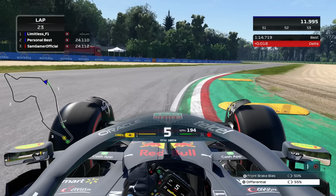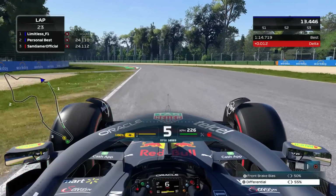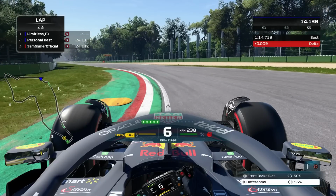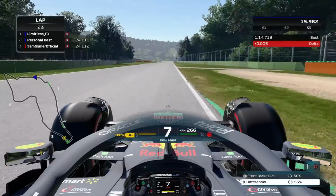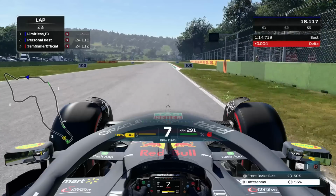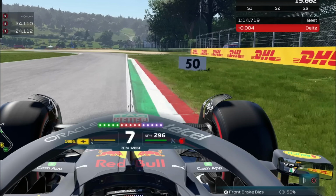Same again for this one, so over the curb but avoiding the sausage curb. This is where you really want to get on the power, so slow in, fast out, use all the track on the exit, and make sure you kiss this one, avoiding these sausage curbs once again. As we finish this corner, use all the track on the exit. Now coming into this one, you want to be turning in before you hit this 50 meter board.